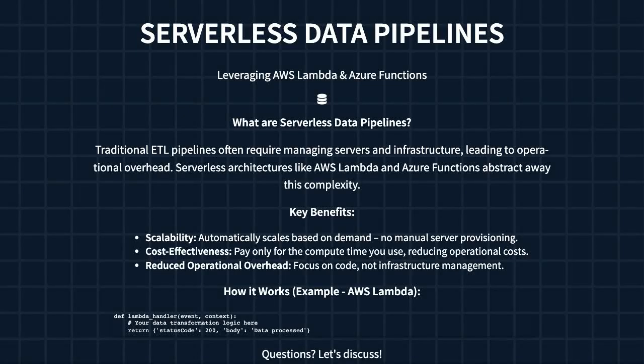Okay, let's talk about serverless data pipelines. They are a really efficient way to move and transform your data. Basically, instead of managing servers yourself, which can be quite a pain, you use services like AWS Lambda or Azure Functions. These platforms automatically scale as needed, so you only pay for what you actually use. It's super helpful when you have fluctuating data volumes. Think about it. You write small pieces of code that do specific tasks, and the cloud provider handles everything else. It's a great way to reduce operational overhead and keep costs down.